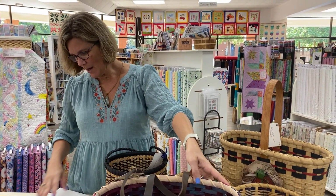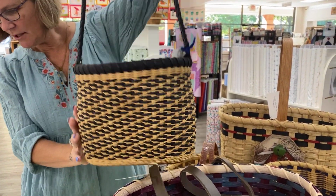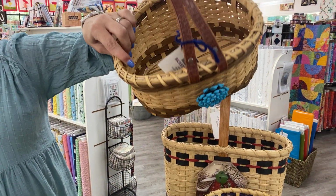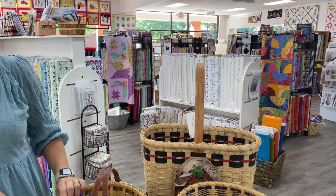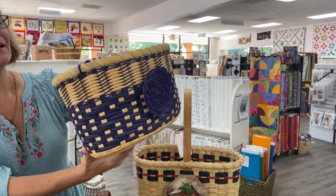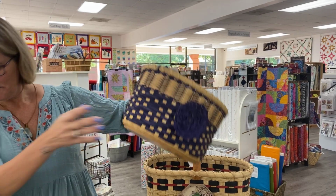Cheryl's little bio says, I've been weaving baskets since 1993. What started off as, I wonder if I can do this, turned into a lasting passion. Weaving baskets has turned into opportunities such as serving on the local basket guild, Cape Fear Basket Makers, and North Carolina Basket Makers Association. Oh, that one's so pretty. And it has a hard bottom on it. Oh, and it's triangle shaped. That one's so fun. I love that.